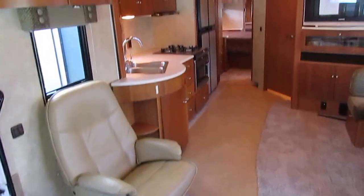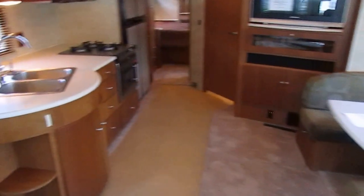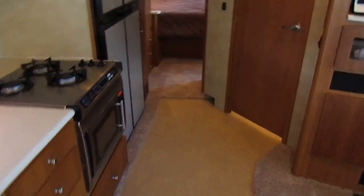Either way you want to buy it, you're going to get an incredible low mileage diesel motor home for a fraction of what it costs new. You're going to save $110,000, and you're going to have a great stress-free experience. No commission salespeople, no games, no gimmicks, no drama, no trouble, none of that stuff, folks.